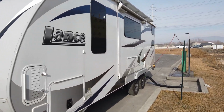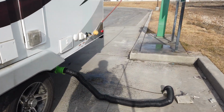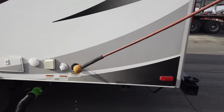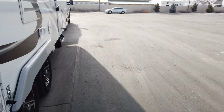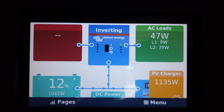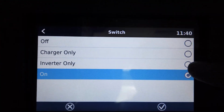We stopped at a nearby Maverick gas station that has a free dump station, which is nice. So we're dumping right there, and they also have water available for the black tank flush right there. Let's go inside while that's dumping and see where the solar is at. Looks like we're at 12% on the battery, and we're charging at 1130 watts. Something I forgot to do is turn off the AC inverters, since we don't need those on right now. So I'll just go ahead and do that now.